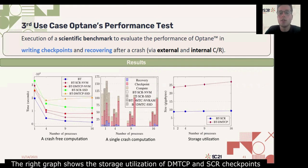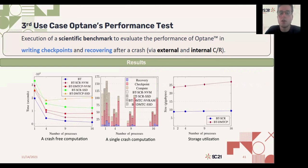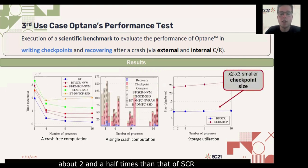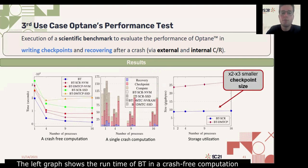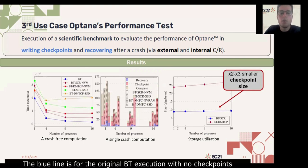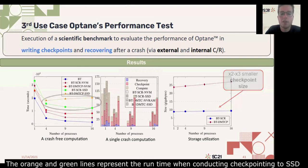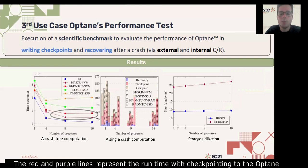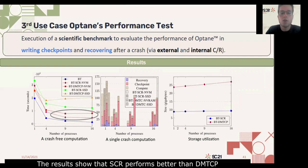The right graph shows the storage utilization of DMTCP and SCR checkpoints in an increasing number of processes. As expected, when using DMTCP, the storage utilization is greater, about 2.5 times that of SCR, as the checkpoint of DMTCP involves more information. The left graph shows the runtime of BT in a crash-free computation. The blue line is for the original BT execution with no checkpoints. The orange and green lines represent the runtime when conducting checkpointing to SSD. The red and purple lines represent the runtime with checkpointing to the Optane. The results show that SCR performs better than DMTCP, but both perform better on NVRAM than on SSD.